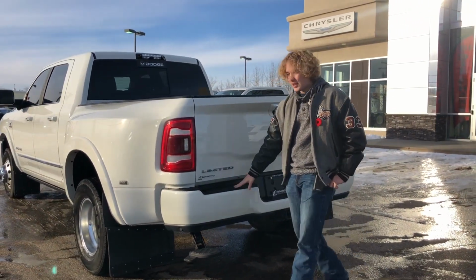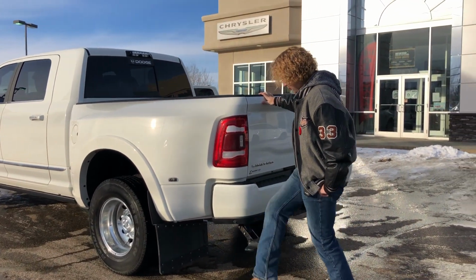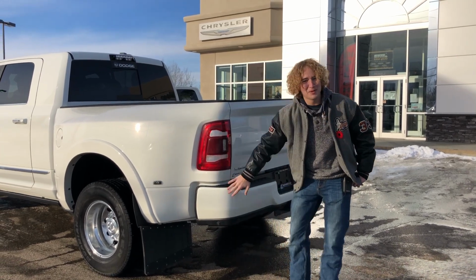If you look over to the left side of the tailgate here, it does have the step that drops down and also pops up. I apologize, I do struggle with this quite often. As you can see, it does move up quite easily.